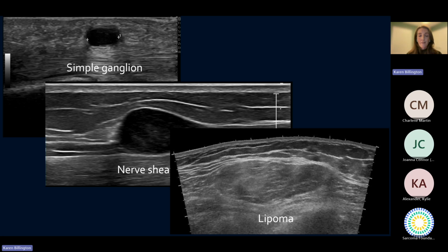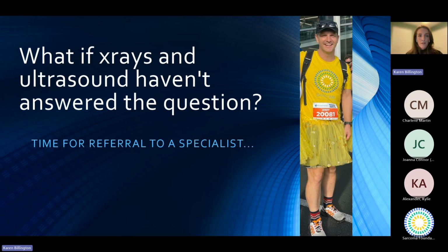So these would be three very common benign lesions that we would see with ultrasound. And we would have a high degree of confidence in saying this is all that's needed to be done. We don't need to do anything further. But then we get to the question of what if X-rays and ultrasound haven't answered your question? And this is when it's time for referral to the specialist.